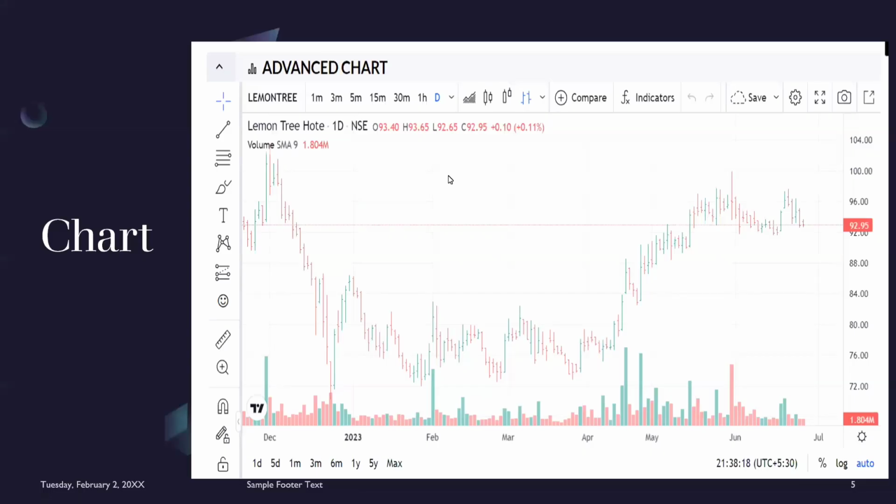Looking at the chart itself, you can see that the volume of investors has gone high during the months of May as well as June. So in July also, we are expecting the number of investors to go high on this particular stock. That's why the volume increases, and that's why the price also will increase, right?